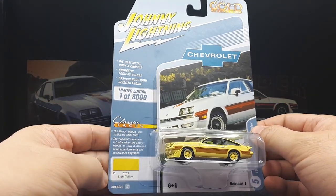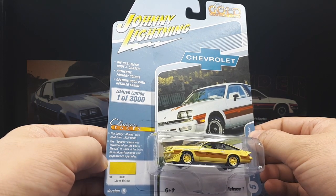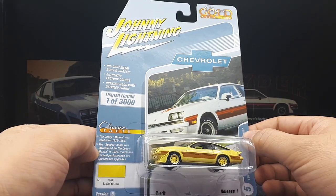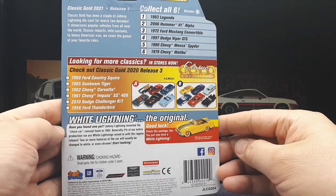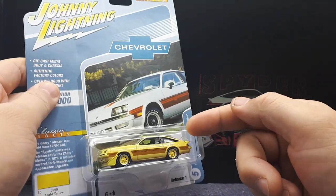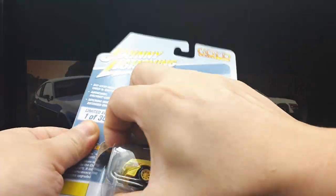Let's see. So this is in light yellow. Spyder was 76, includes several performance upgrades. Sold between 1975 and 1980. Other cars from the collection. Okay. If anyone knows, has this thing been released in the past, or is this a new casting? I'd be a little curious.